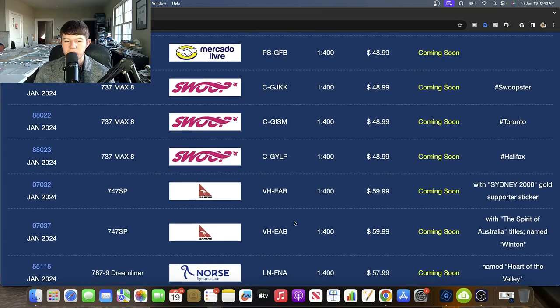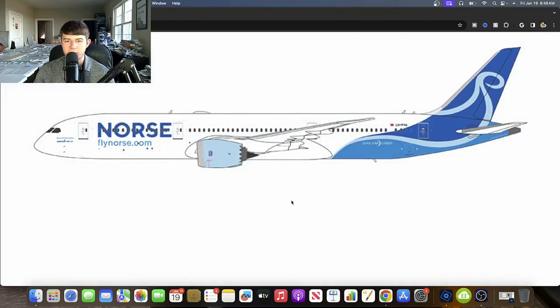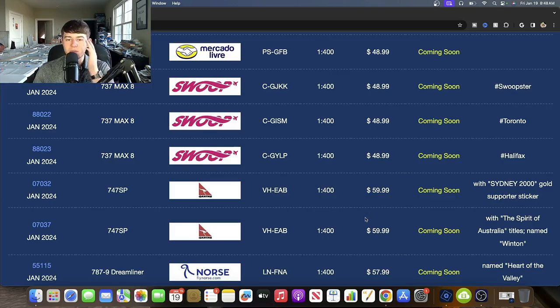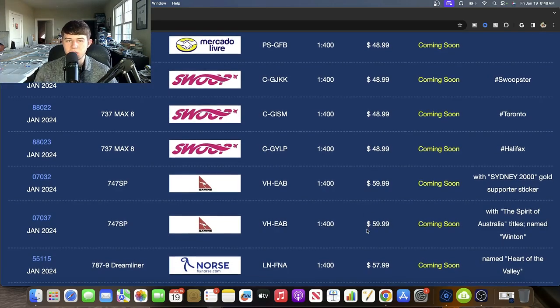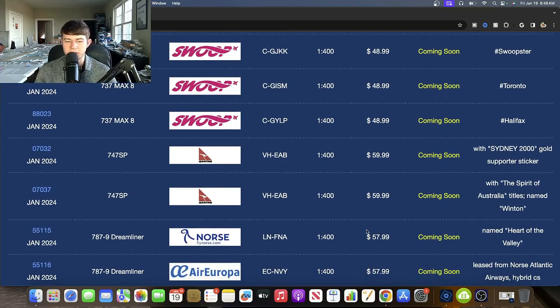Here's a Norris Boeing 787-9 Dreamliner with the Heart of the Valley label, Foxtrot November Alpha, there for the last 3. Cool to see Norris again. Definitely want to get one sometime. So again, it seems just like a really heavily recycled set here. So what can you do? Certainly with this, but this is a really good one. I can't complain too much with this.